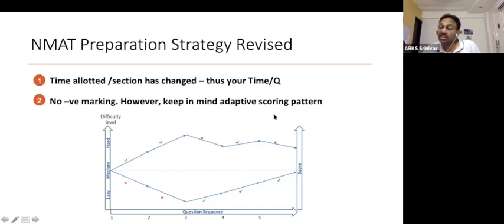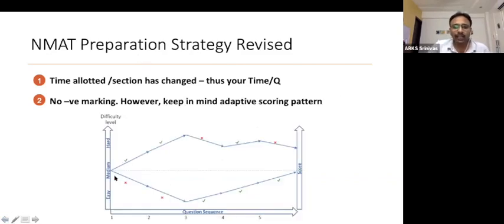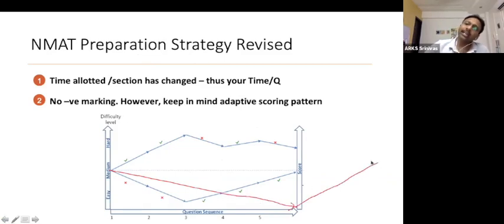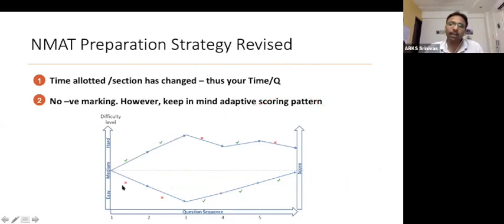Similarly, if you keep getting the first 7 wrong, as I told you, your predicted score will go down so badly that getting it up afterwards will really take you a lot of time. But let's say the first 7 questions you get right, then you have to make a lot of mistakes to get them wrong. Remember, this is exactly what I told you about the GMAT. NMAT also will be very, very similar in that sense.